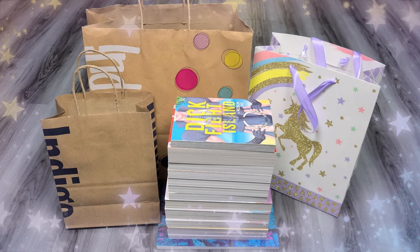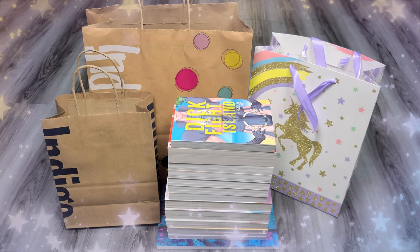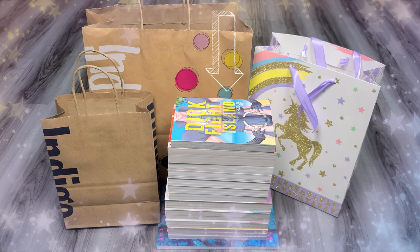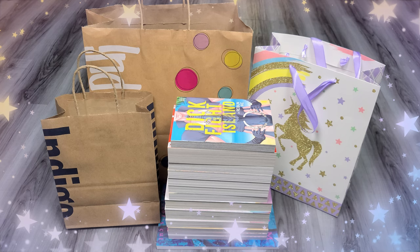I don't usually get to shop in bookstores, so it was a treat to browse all the different manga titles and covers. Today, I will be hauling all the manga I bought at bookstores while on vacation, manga I've received as gifts, and manga I've unboxed off-screen. Basically, I'm hauling everything that isn't packaged or boxed up.